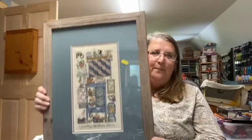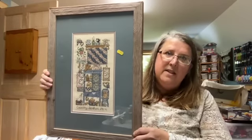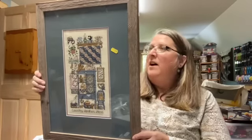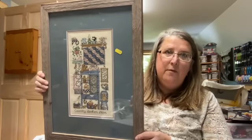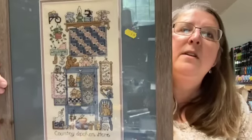Also in the corner of my craft room was another save. This one I've left the sticker on too. Country Spoken Here. Somebody did it in 2003 with initials LJF. This was $6.99. Again, fantastic framed finish. I can't believe that somebody would get rid of it. It was professionally done because of the backing. Backing's completely covered. But that's a really cute stitch.